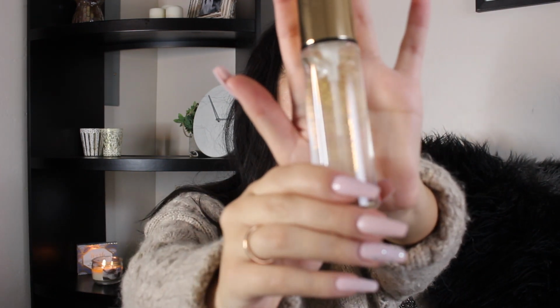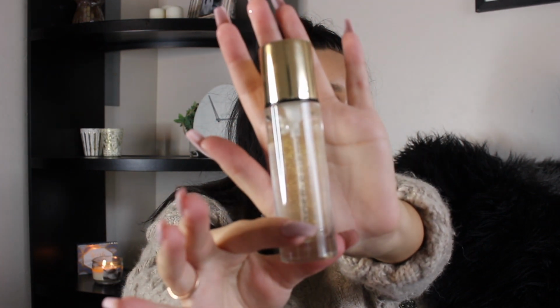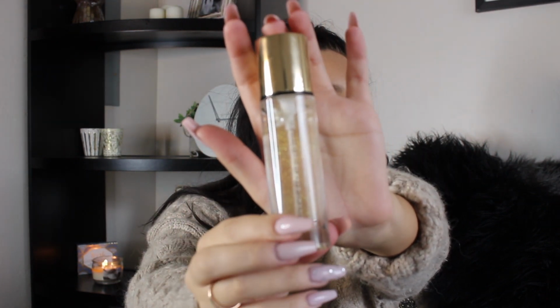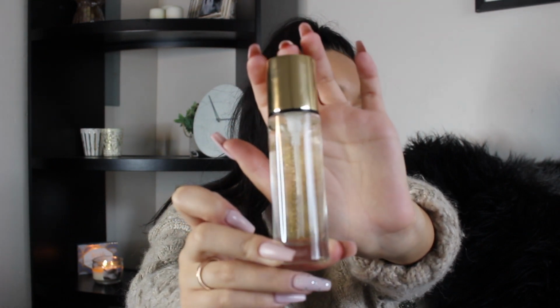I don't know if you can see. Let's focus here. Okay, it has like gold flakes in it and it's super pretty. And it feels so silicone-y. It's called the Touche Eclat Blur Primer, and it really does blur.